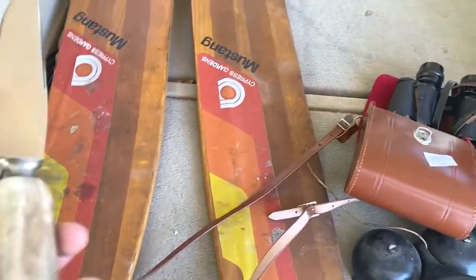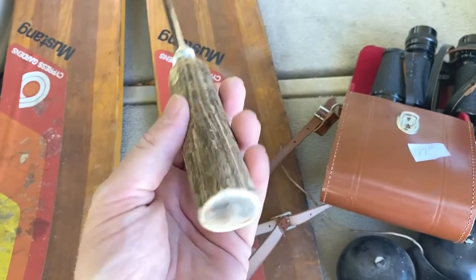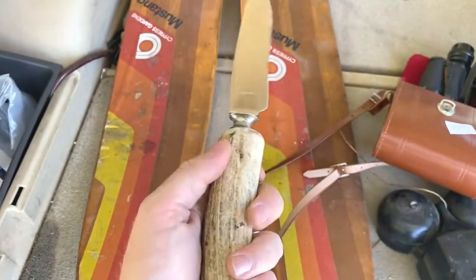And then this was a cool piece. The guy that I bought this from, he actually hand makes these. This one has a nice blade and it has an elk horn stag handle, and he only charged $5 for it. Honestly, I think this handmade piece with the stag handle like this, I'm hoping I can get like 40 bucks, but we'll see.